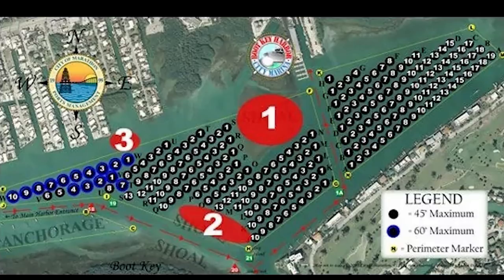As you can see, there's two types of moorings here, 45 foot max and 60 foot max. There's only about 16 mooring balls for the 60 footers. And while the balls are first come, first serve, I would call ahead if you've got a vessel larger than 45 feet. To check in, the Marathon Marina is here, and they offer both water, boats, and pump out services. This is also the dinghy dock where you can get ashore and pay for your mooring balls.